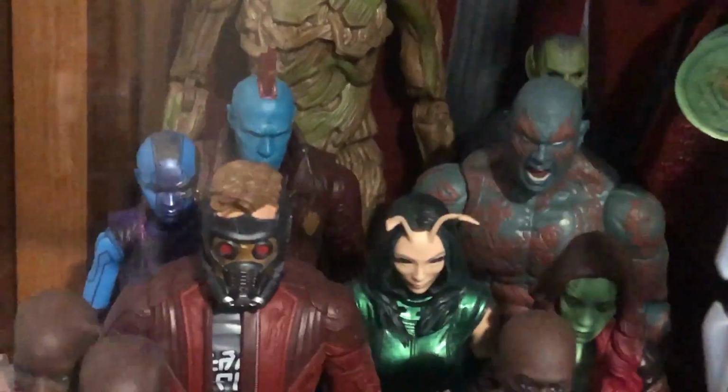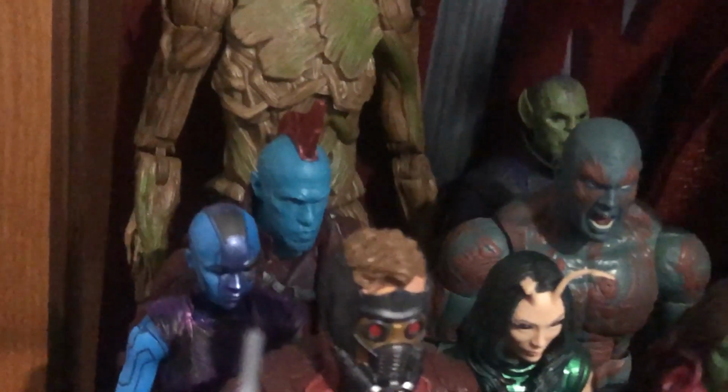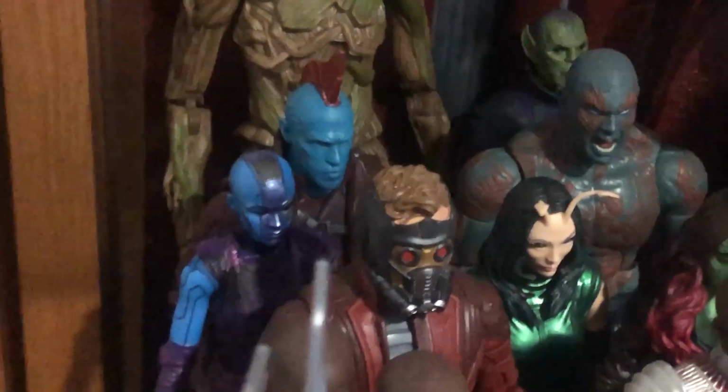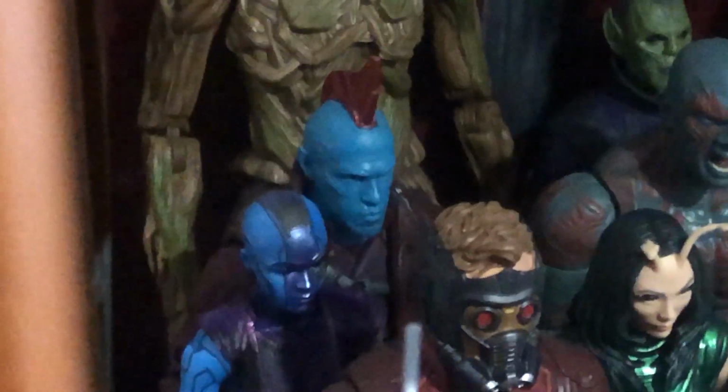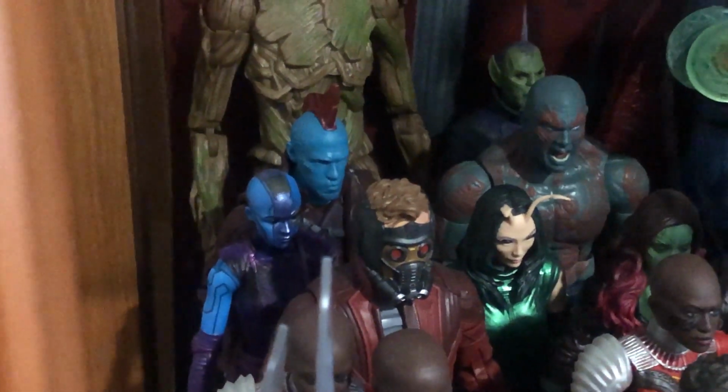That sort of thing. And of course you can see Yondu there with the large mohawk, which I think just looks better. I mean, it's more comic accurate. But yeah, I do like that one, and the pursed lips for the whistling and all that sort of thing. Fantastic figure, I like that one a lot.